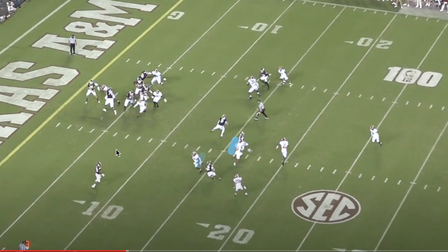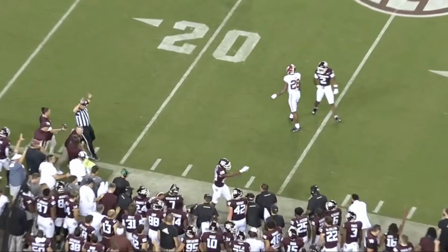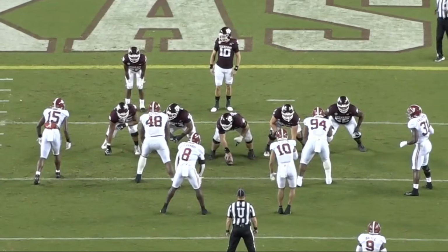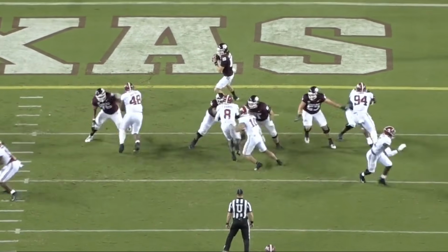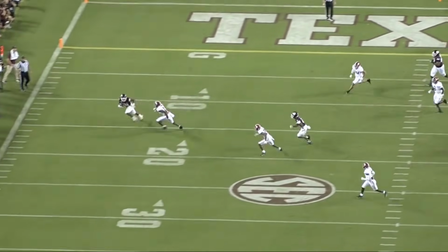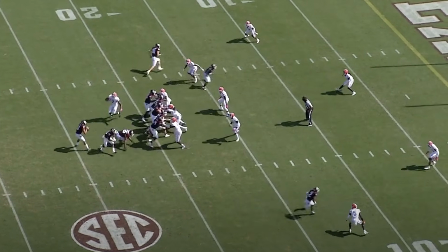So 2018, over 1,000 plays, yards per attempt were 7.4. So that's the highest it's been since Jimbo's been at A&M, and they were 53% run. So still very, very balanced, but you did see that the yards per attempt pushed the ball downfield a bit more, correlated with the scoreboard, and it correlated with A&M scoring more points and it being the most points A&M scored since Jimbo's been there.